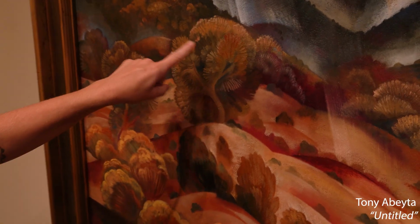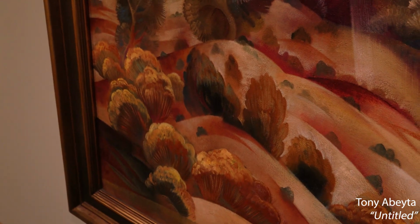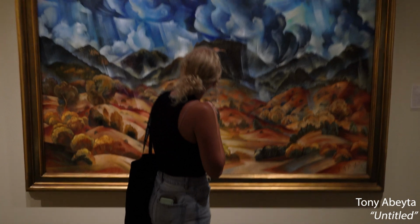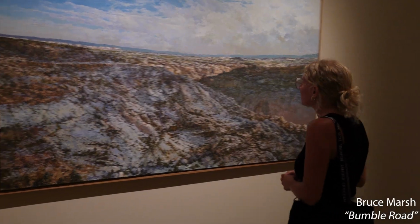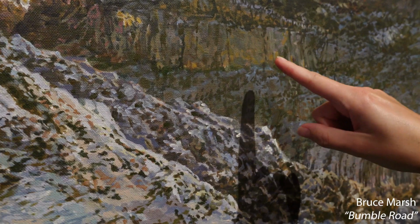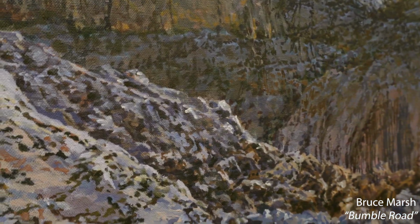Look at these brush strokes. I love the variation in colors down there. You can tell it's flat color with stuff on top. This looks like borderline pointillism. If you look up close, you can see every little dot. Do you see all the variation? Dot, dot, dot, dot. That's crazy.